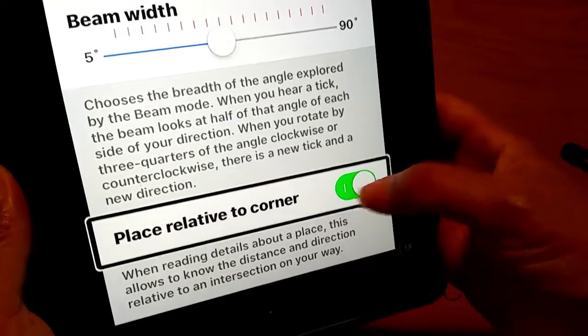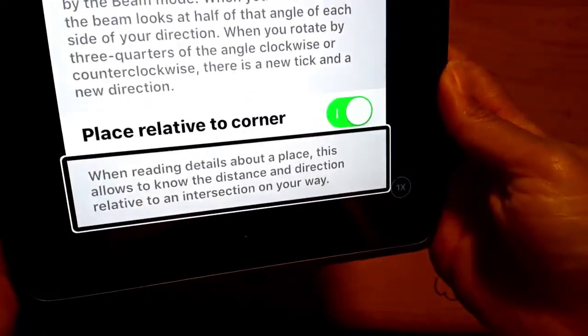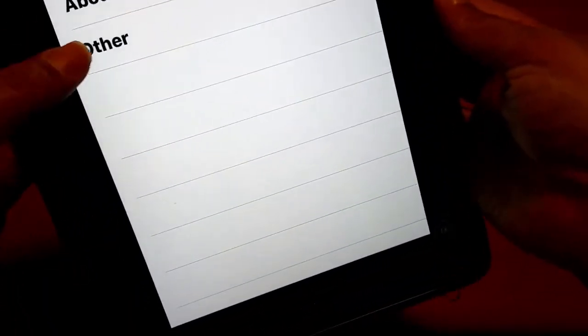Place relative to corner. Switch button. On. When reading details about a place, this allows you to know the distance and direction relative to an intersection on your way. Button. So that's pretty much it. It's pretty customizable, but I'm just going to go into the tutorial.